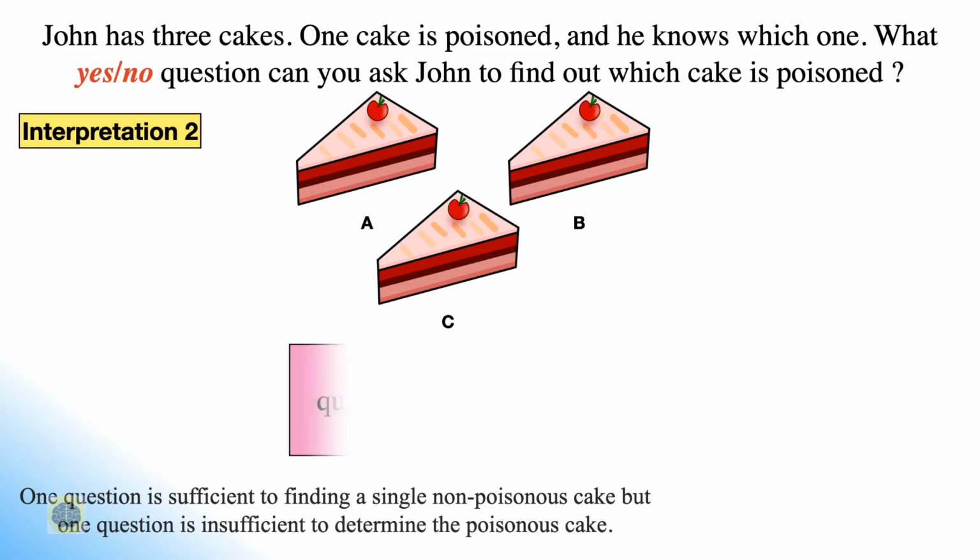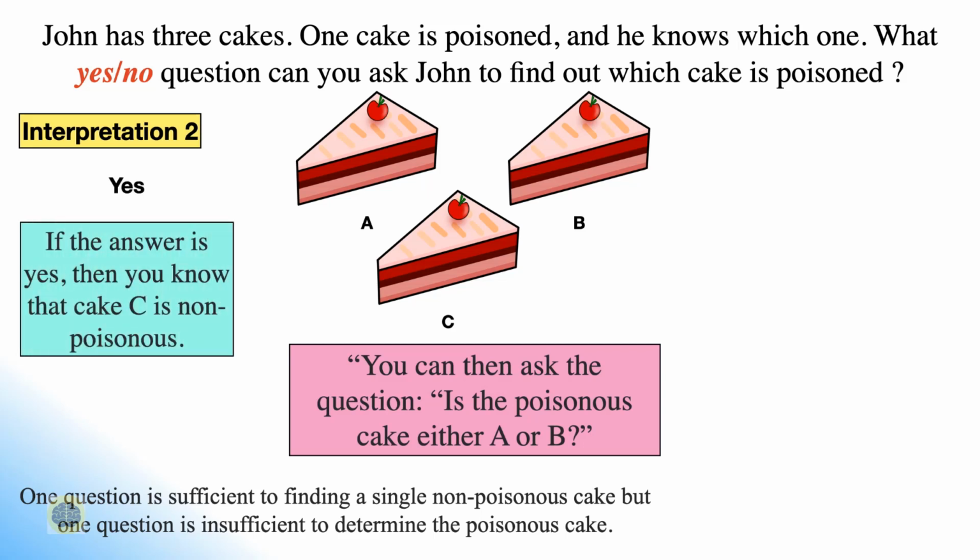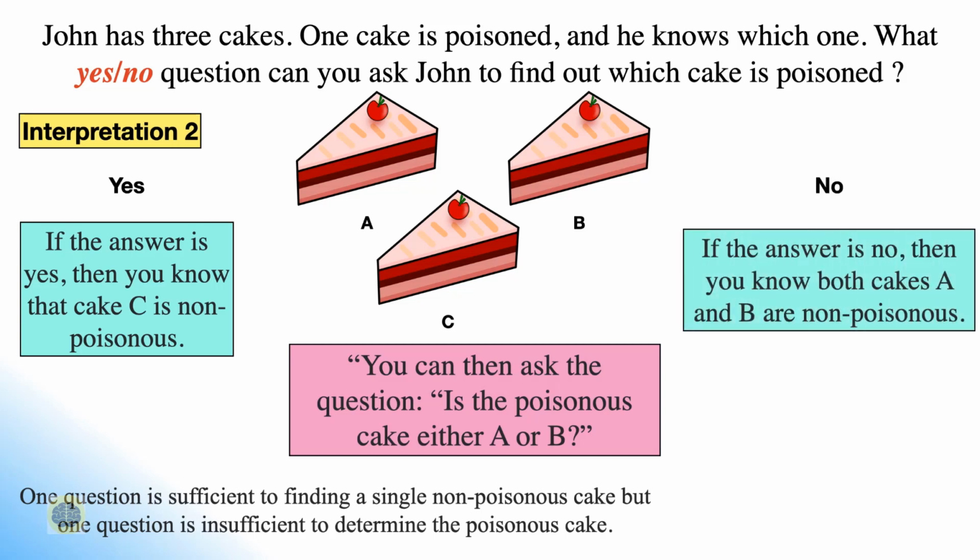Let the cakes be labeled A, B and C as I have already mentioned. You can then ask the question, is the poisonous cake either A or B? If the answer is yes, then we know that the cake C is non-poisonous. If the answer is no, then you know both cakes A and B are non-poisonous. Note that this question is insufficient to determine the poison cake.